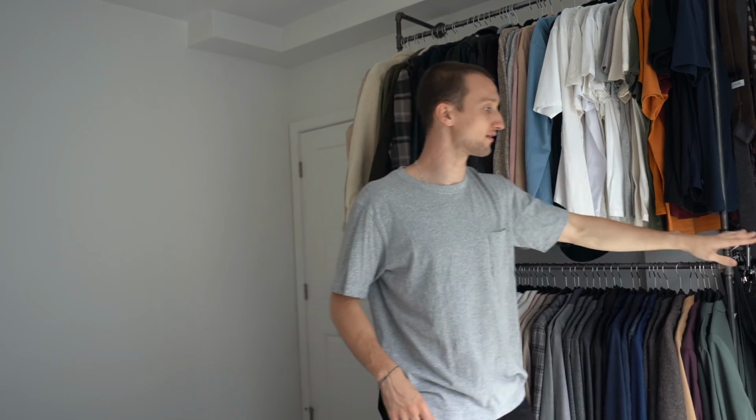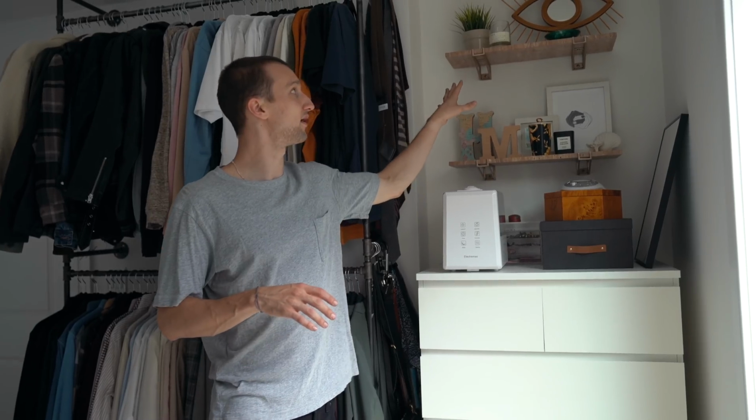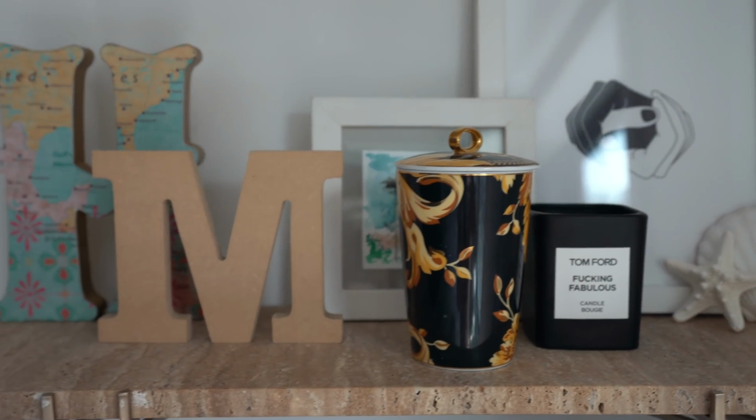To the right, we've got the storage from IKEA, which I think is really nice, and then Hilda did a great job, I think, curating this little corner here, as well as along the windowsill, just several pieces of art, and there's things that her mom gave us from Brazil, like the little H and the M. There's another H over there. So I'm really liking this corner. This is where we store all of our socks, activewear, all of that.